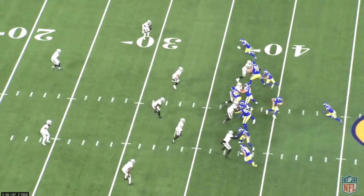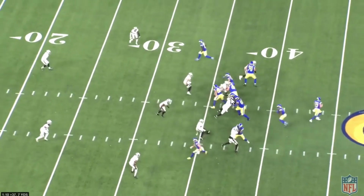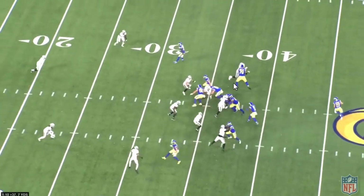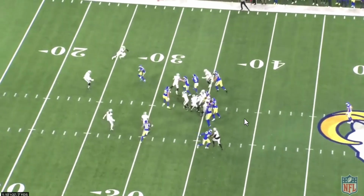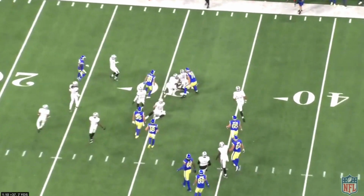He's got two double teams. This is a duo. He works towards the first duo, reads the line here, sees he's got more defenders on the left side anyway. Makes that nice press within about a step of his nearest blocker, and then rides that wave to the backside there, nearly getting the first down.